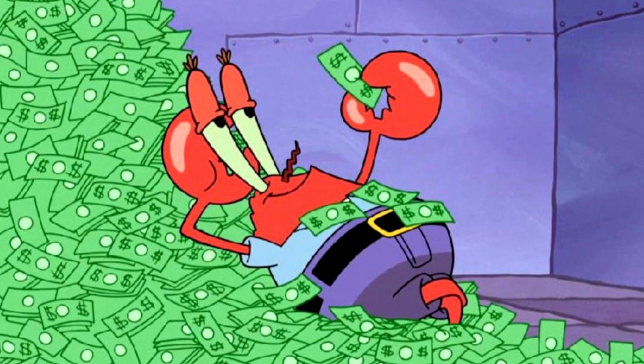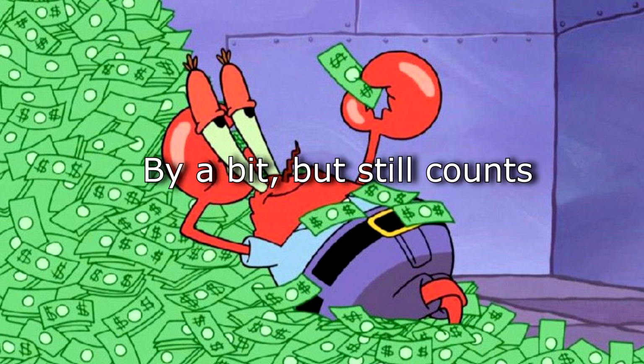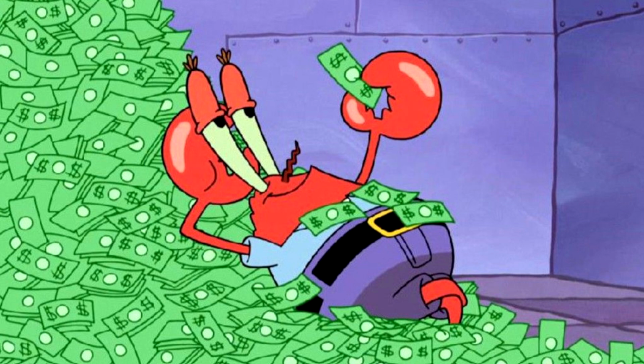Third reason, the price. Figma will definitely be more expensive. SHF is actually on the cheaper side. So yeah, you might actually save more money if you go for SHF.